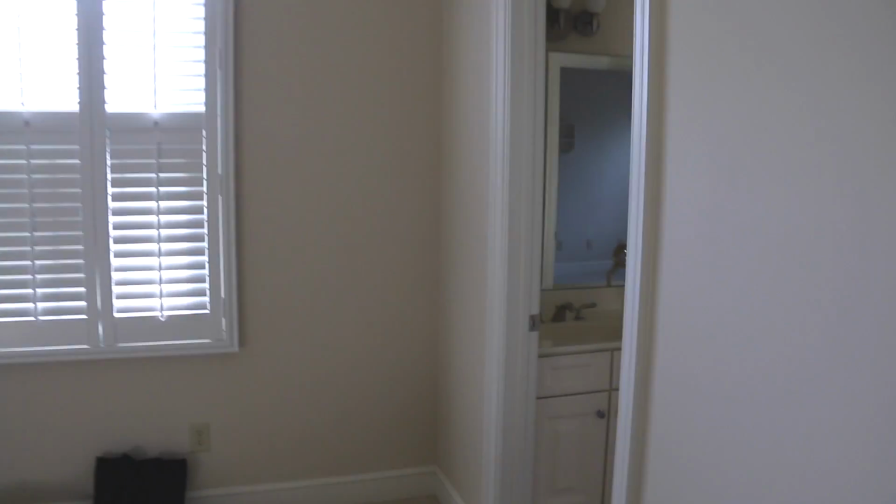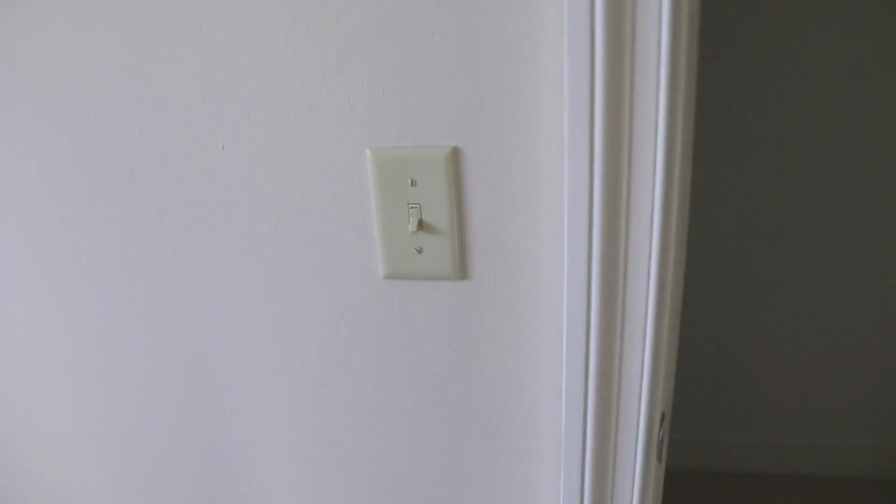Haven't decided yet. Yeah, there's kind of a lot of stuff in here, so it's not empty, but I didn't feel like moving everything out and then back in just to film this. It's empty enough, right? Okay. All right, so here is another little closet. Actually, no, this one's a bigger closet.